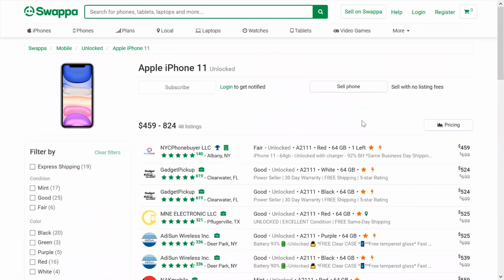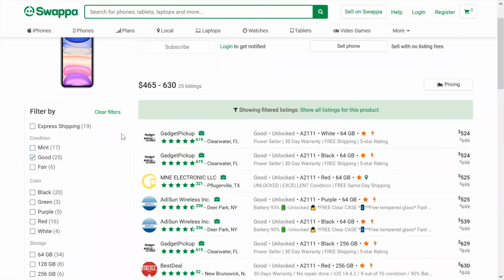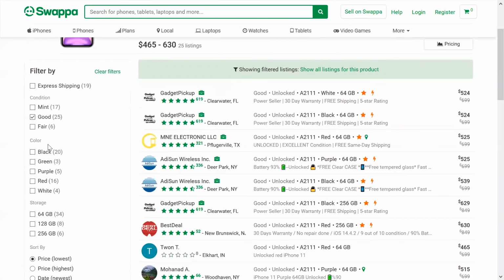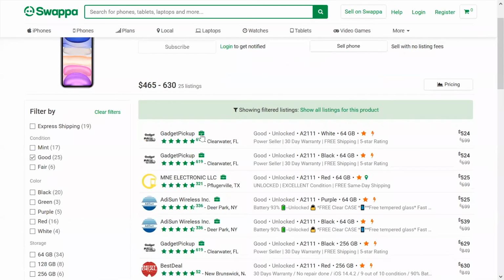Now that I clicked on it, I'll see all these different listings from different sellers. And on the left-hand side, there are these filters that you can sort by. So let's say I wanted a good condition phone. I could click on the good box, and it will filter the listings for products that have been listed in the good condition. And there are more filters that you can apply. You can apply color filters. You can apply filters for the amount of storage on the devices.